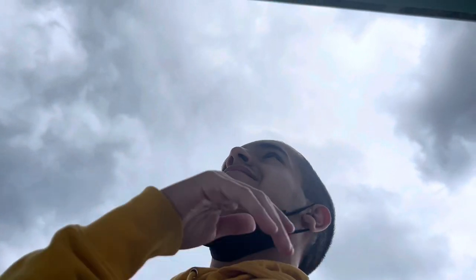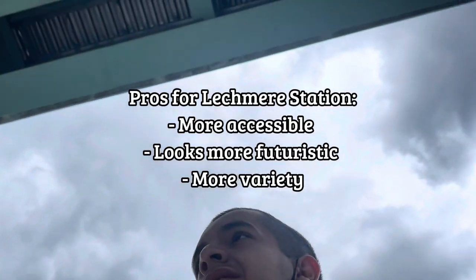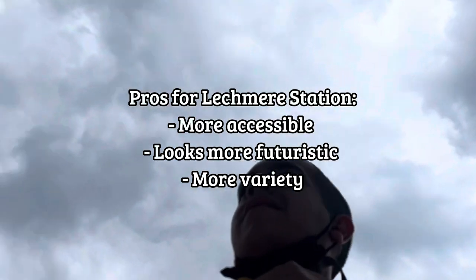Let's see. Well, there are some disadvantages, you know. The pros and cons. The pros, yeah, it looks better. You have more seats, brighter than the old one. But even though you might have more seats, more accessibility, there are still some disadvantages, like no shelter. You have to run for your bus. In this case, if a person with disabilities has to run for their bus, they won't be able to make it.